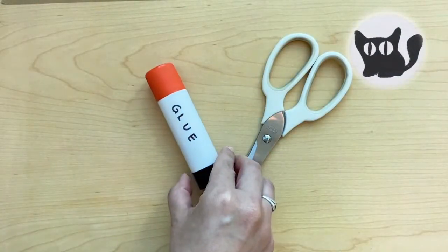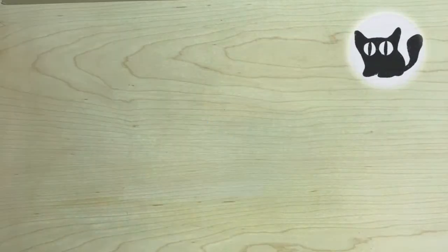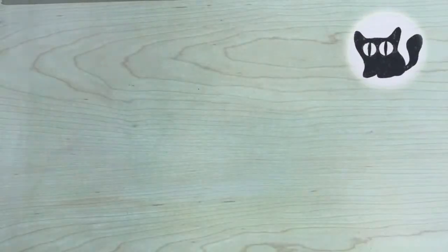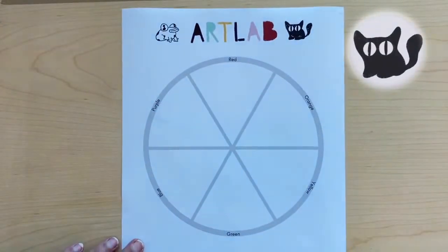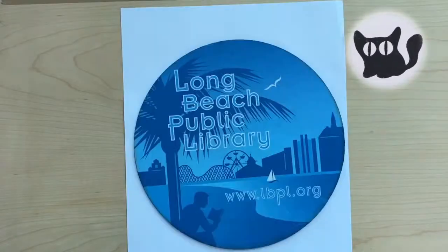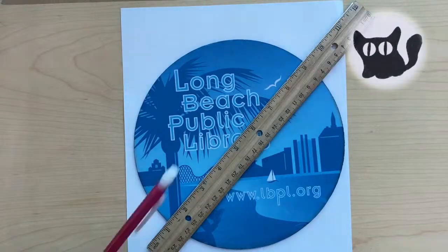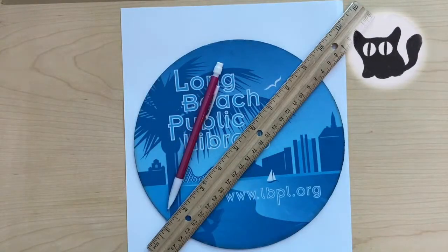You'll need a piece of blank paper, a glue stick, scissors, and some color for your color wheel. Look through old magazines, junk mail, and scrap paper. You'll also need a template. You can download ours from the description down below, or you can use a round object and a ruler to copy ours. Once you have your supplies, you're ready to go.